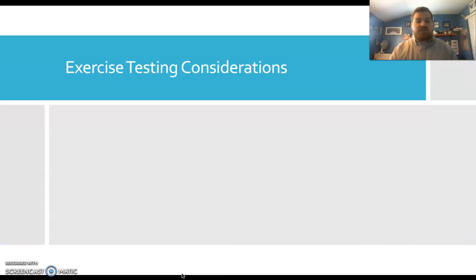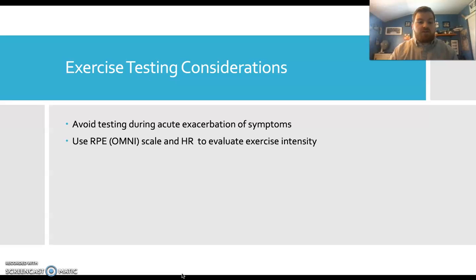So what are some exercise testing considerations we would need for this client and for any MS patient? Well, we want to avoid testing during any acute exacerbation of their symptoms. We want to use an RPE scale, the OMNI scale, and heart rate to evaluate their exercise intensity for their exercises. We want to perform exercise testing in a climate-controlled room, usually about 72 to 74 degrees Fahrenheit.